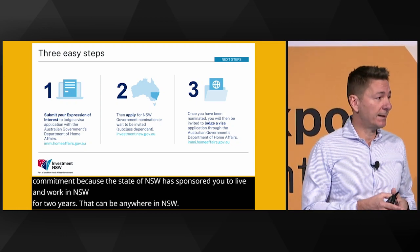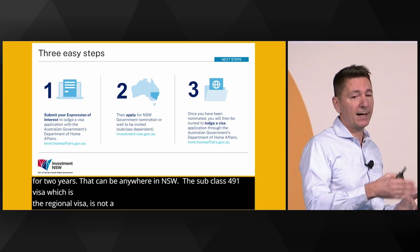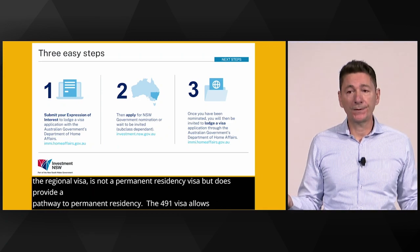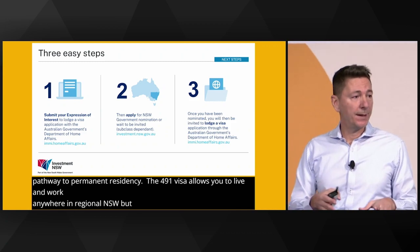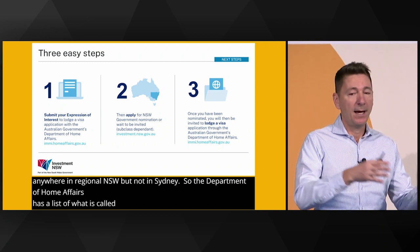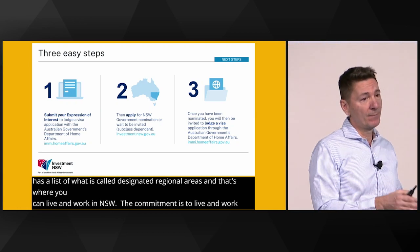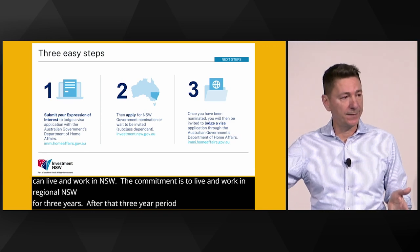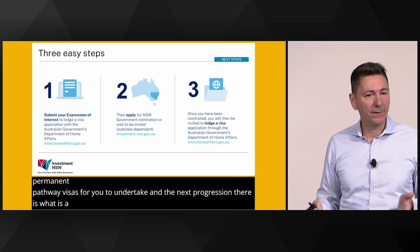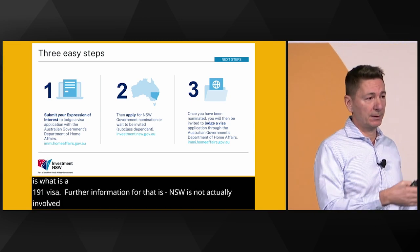The subclass 491 visa, which is the regional visa, is not a permanent residency visa, but does provide a pathway to permanent residency. The 491 visa allows you to live and work anywhere in regional New South Wales, but not in Sydney. Okay, so the Department of Home Affairs has a list of what are called the designated regional areas, and that's where you can live and work in New South Wales. The commitment is to live and work in regional New South Wales for 3 years. After that 3-year period, there are other permanent pathway visas for you to undertake, and the next progression there is the 191 visa. For further information on that, New South Wales is not actually involved in the permanent stage; it's directly with the Department of Home Affairs.